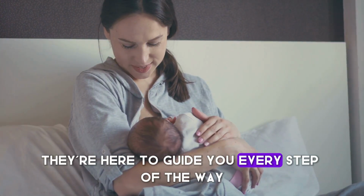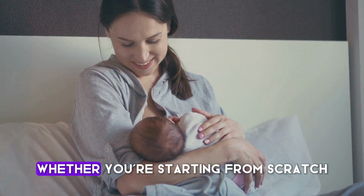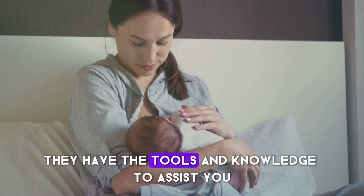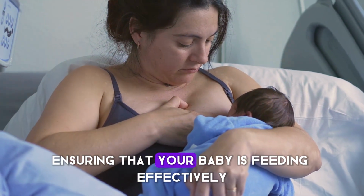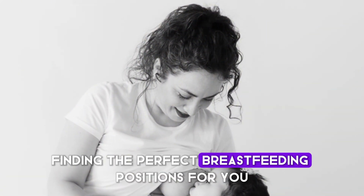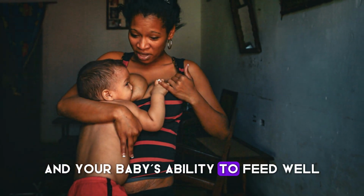They're here to guide you every step of the way, offering personalized advice and support tailored to your unique needs. Whether you're starting from scratch or re-establishing your milk supply, they have the tools and knowledge to assist you. They can help you with everything from proper latching techniques, ensuring that your baby is feeding effectively and comfortably, to finding the perfect breastfeeding positions for you and your baby. This can make a huge difference in your comfort and your baby's ability to feed well.